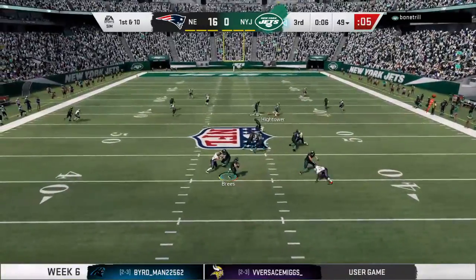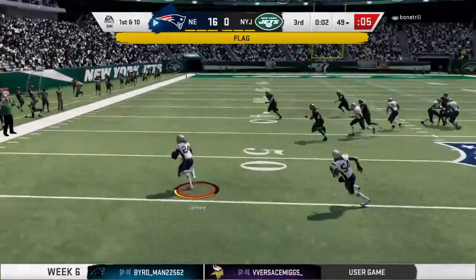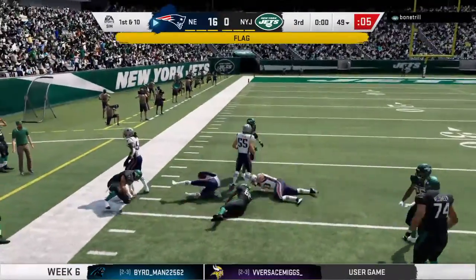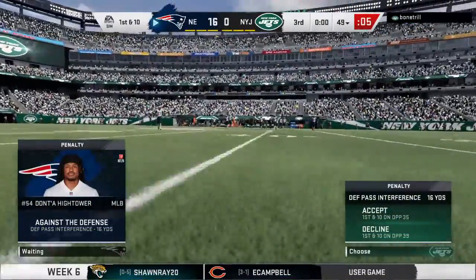Throwing on first down is Brees. He rifles one that's intercepted. Picked off by Stephon Gilmore. And it's a big turnover there on the final play of the quarter.